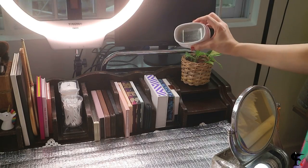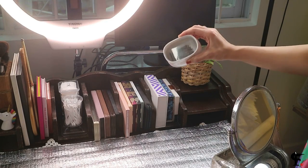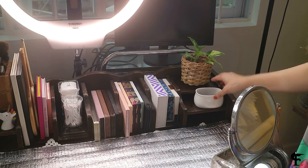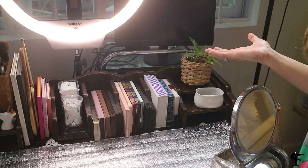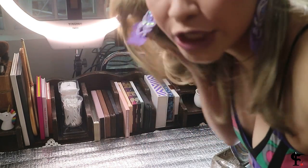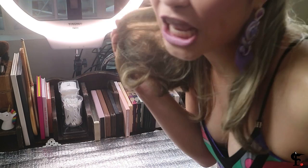So this is my small holder of hairpins, which are brown. I had to buy them abroad for $2.50. I don't know why they don't sell brown hairpins here. Let me know if they do. I mean, us naturally blonde girls need lighter pins.